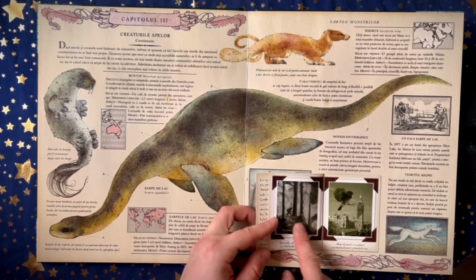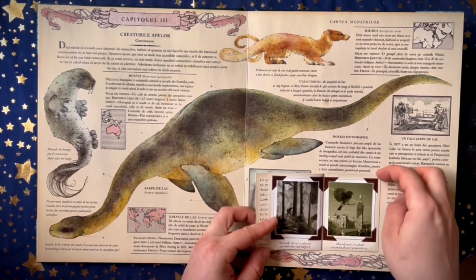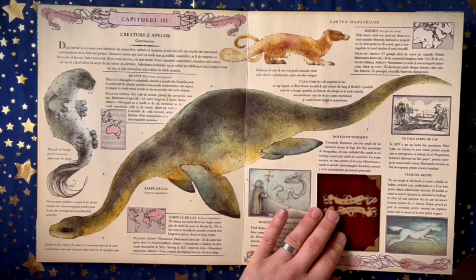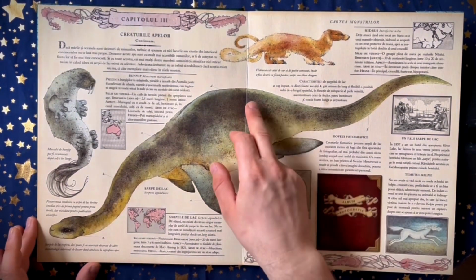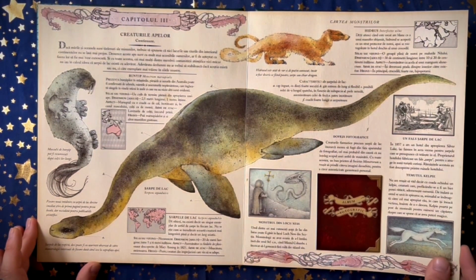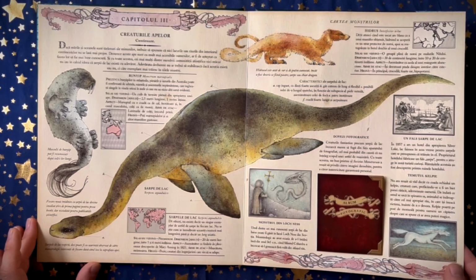Then we have a Bigfoot picture, and then we have a rock bird proof. These are like proofs of the magical creatures. And here we have a hydrus. I don't know, I presume it's the same in English. I hope so. Then we have something about kelpie.